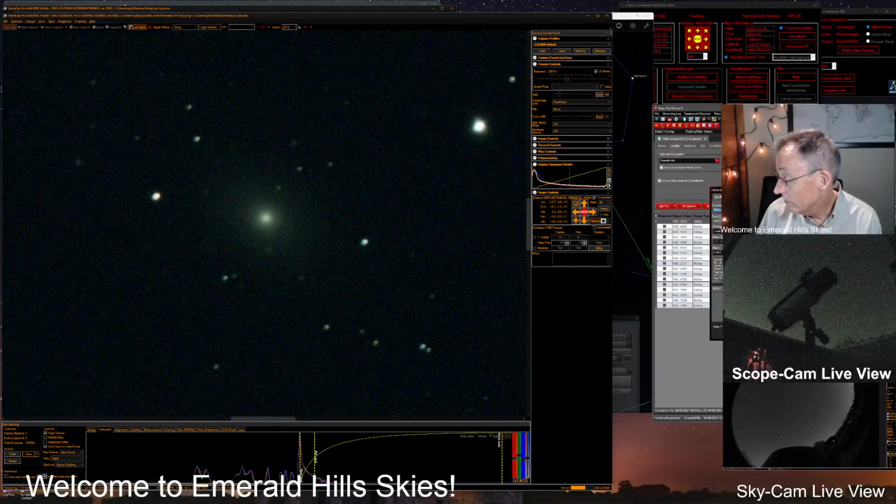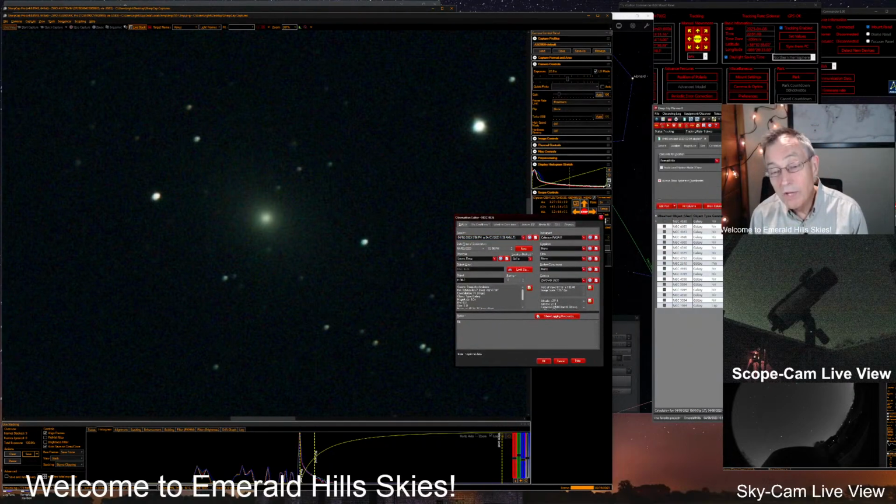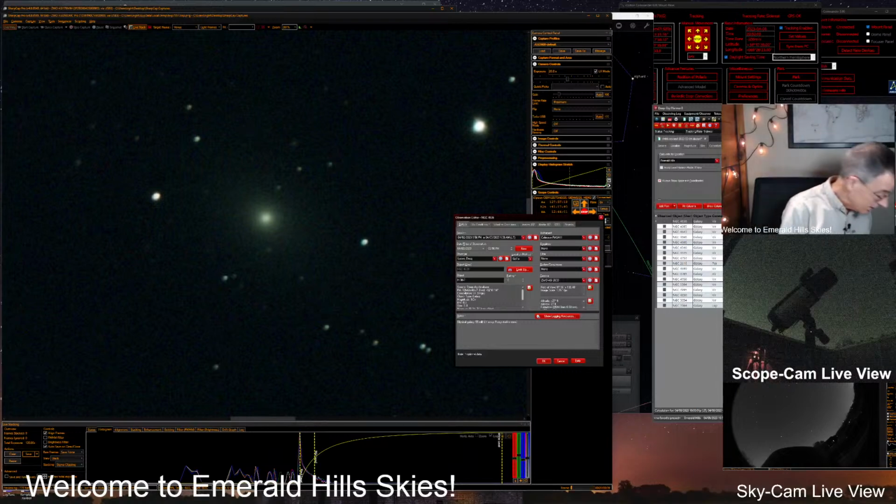NGC 4636, elliptical galaxy, 55 million light years. Elliptical takes some pressure off of us because I couldn't see any spiral arms. Elliptical galaxy, 55 million light years away. Fuzzy, star-like core. 4636.